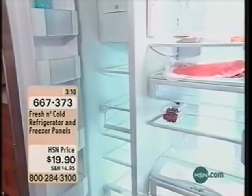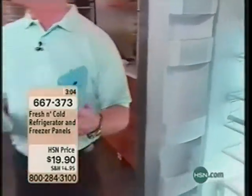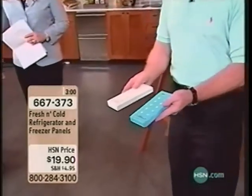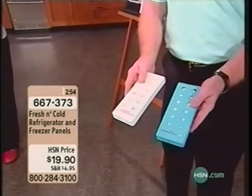Now, let me show you quickly, and this will be very interesting, how to recharge your fresh and cold panels. Simply remove them from the refrigerator, place them somewhere in your home, inside or out, in the sunlight. Let them sit for 4 to 5 hours. The brighter, the hotter, the better. Of course, it needs to be dry.